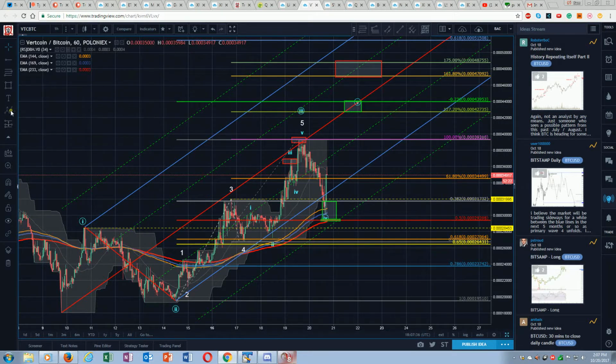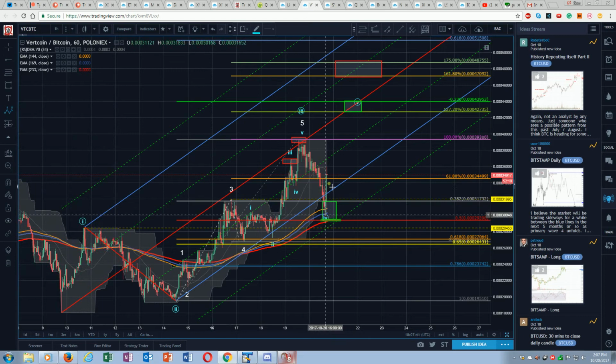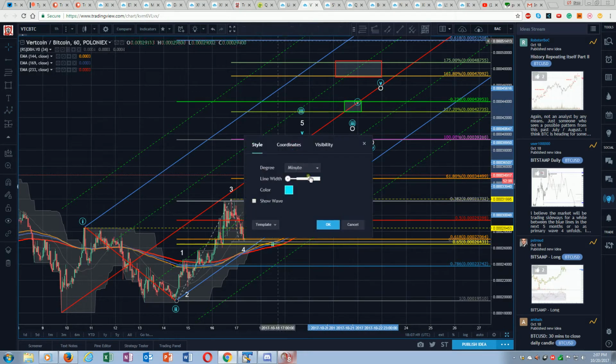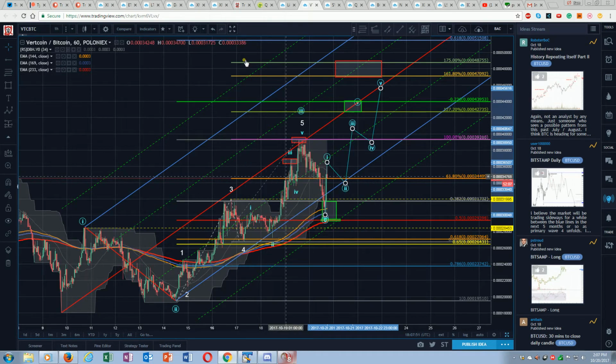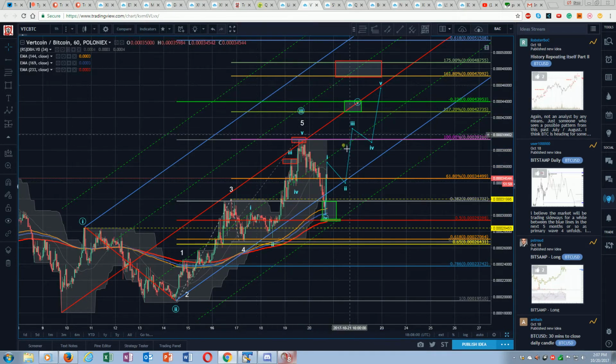Now, if we go up, I'd be very surprised if we go up straight, because we're looking for a subdivision into a 5-wave on that. So potentially what we have here is our 1 coming in, 2, 3, 4, 5. Let me put the wave on it so that it makes sense to you. Okay, and we'll take it down to a smaller degree.